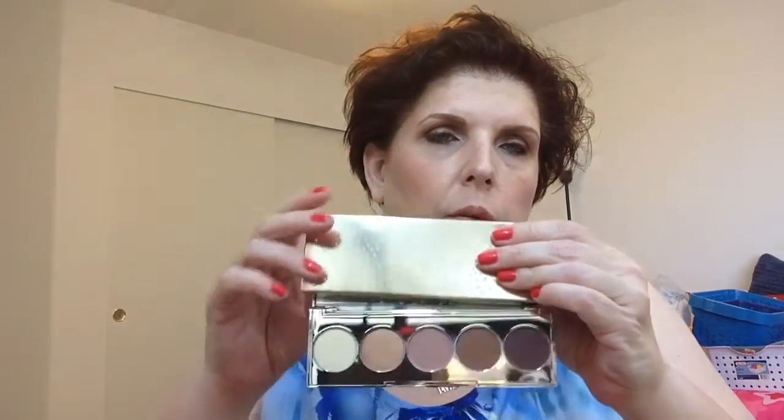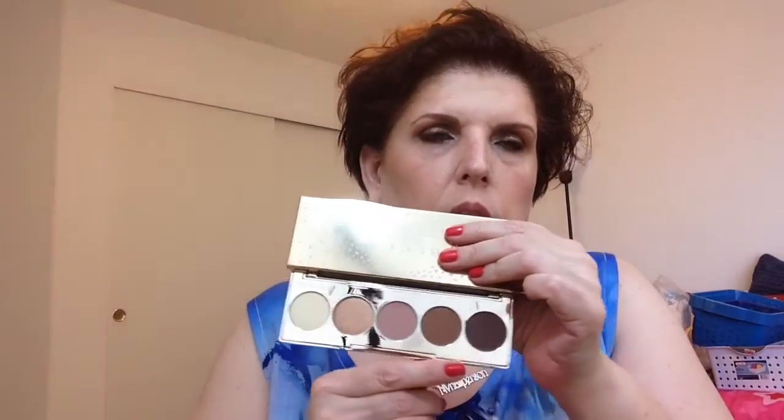Very happy. And then, of course, like everyone else, I got on the bandwagon and purchased the Becca Jaclyn Hill. This is the eyeshadow palette. I just recently purchased the Ombre Rouge eyeshadow palette on a recommendation of Jackie. And this one is now the Becca Jaclyn Hill, which the Ombre Rouge was all matte, so this one has mattes and shimmers.